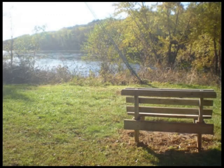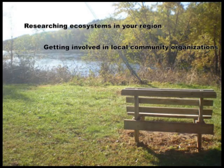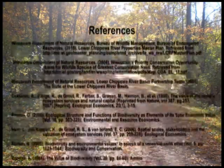the woods. The next step is to take action by researching ecosystems in your region, getting involved in local community organizations, or contacting your political representatives about these important issues. Enjoy this tour as a way to connect yourself with the Lower Chippewa River Basin and learn about ways you can help to conserve this wonderful local resource.